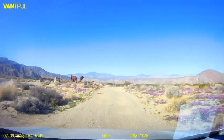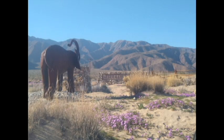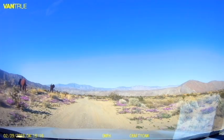In this area, you can see the purple verbena beginning to bloom, and it's beautiful around the sculptures.